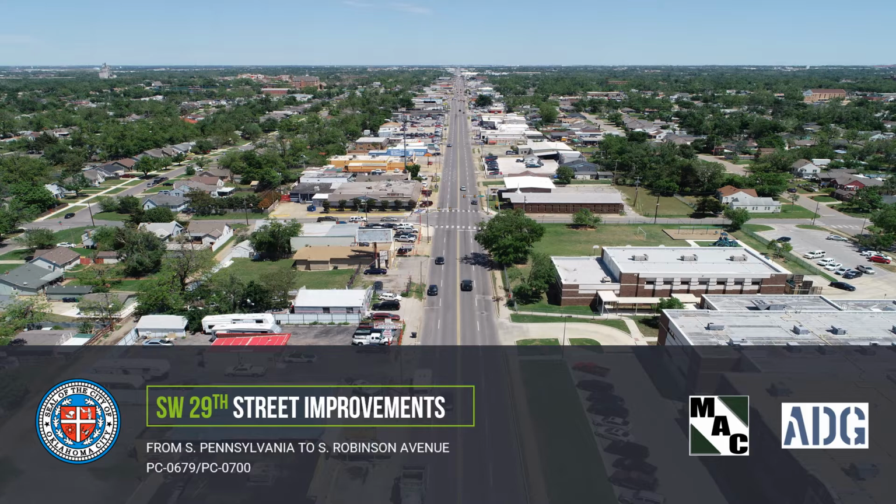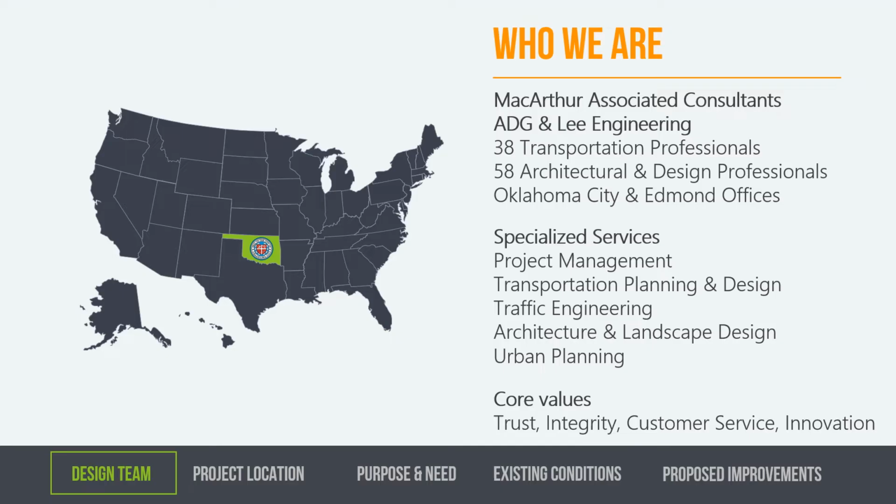I'm Shelby Hanchera with Macarthur Associated Consultants, and we, along with our design team at ADG and Lee Engineering, were selected by the City of Oklahoma City to provide civil engineering, architectural landscape design, and traffic studies for this contract.